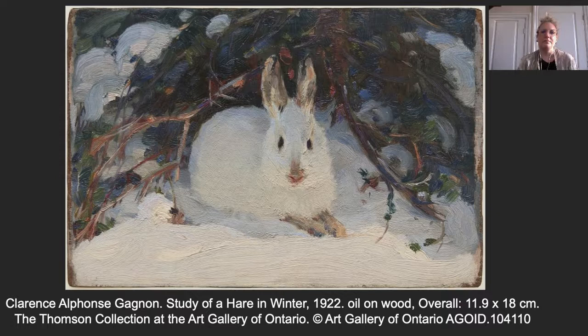What colors stand out to you? Are they cool colors? Are they warm colors? How has the artist chosen colors to create a scene? How has the artist used colors to create a sense of light and depth?